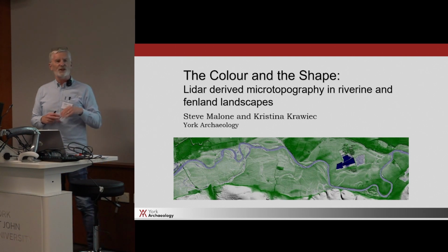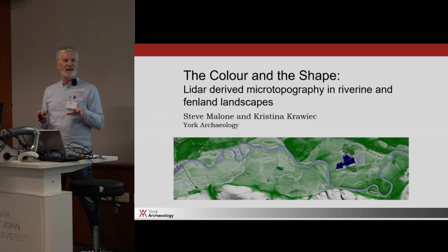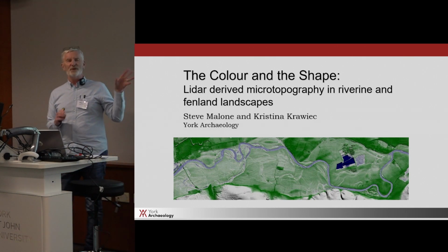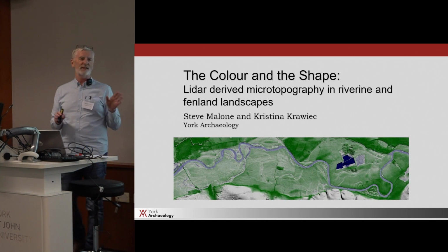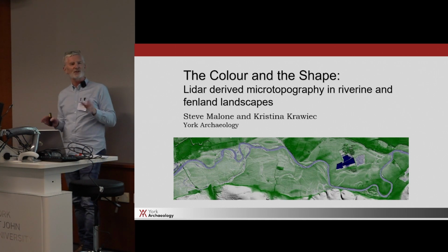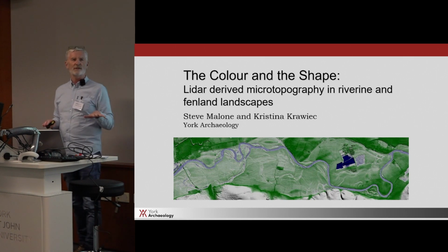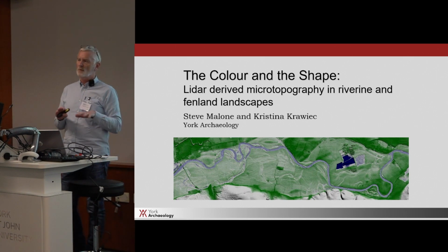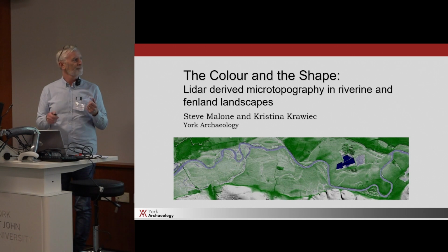I call it the colour and the shape. The shape, we've seen some very nice Lidar earthworks so far today. Some of the things I show you, the surface expression is part of what we want to look at, but really it's landforms, landscape, and using the colour ramps for defining very fine topographic details of the fens and the river valleys, which help us understand and interpret the settlement and use of the landscape, and in some ways the crop mark plots as well.